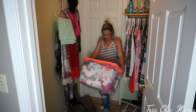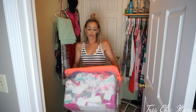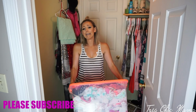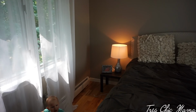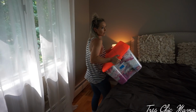Oh, this is a bin of clothes of Sydney's, and these are all preemie, newborn, 3 months. I can't part with the preemie stuff yet because it just holds sentimental value to me. But I think there are a bunch of good things that I can part with, so let's go through this. Yeah, big box. Big bin.